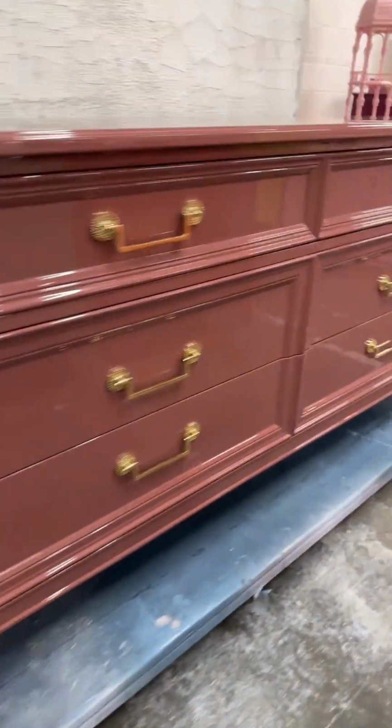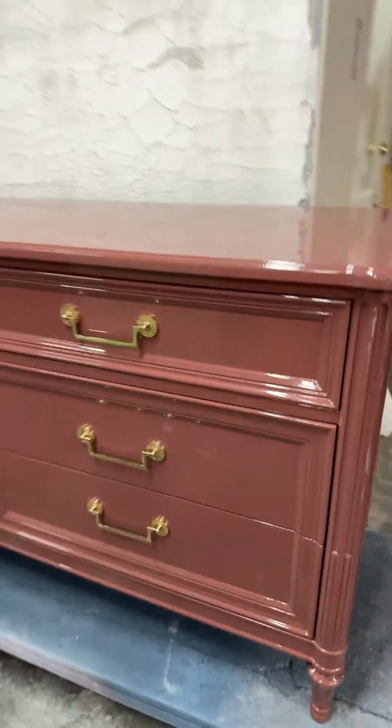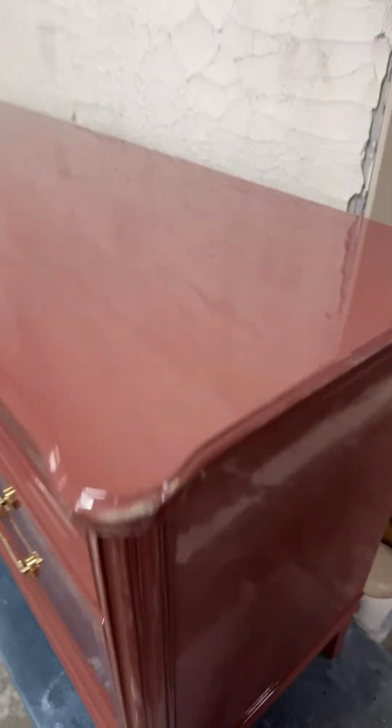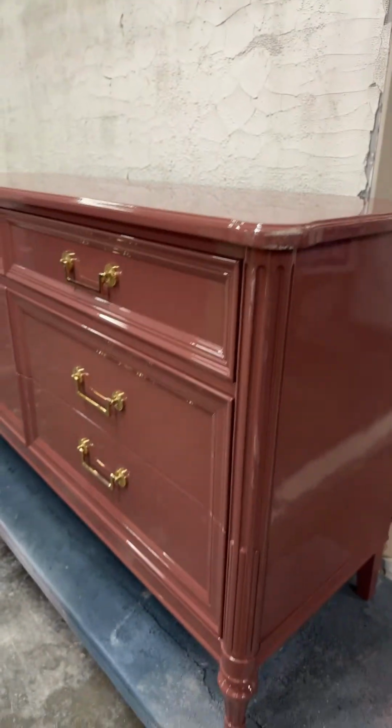Just listed this piece, which is a Hedron dresser, 6 drawer. Again, beautiful color. The color is sweet rosy brown, I think is what it's called. Again, it's a very nice looking piece. It's got pretty good reflection really, not bad.